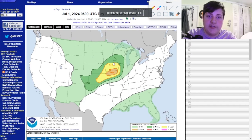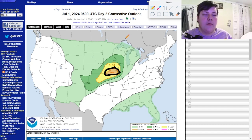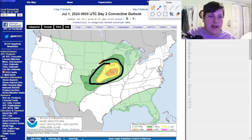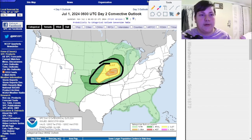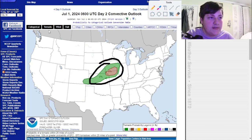Then we get into portions of day two. Day two is somewhat of a more elevated concern for storms. So we do have this enhanced risk of severe weather through portions of Missouri and into Iowa. That is an elevated threat that we've not seen in a while. Then we have the slight risk stretching all the way down into portions of Kansas, all the way up into Illinois. And then you have that marginal risk for those scattered storms continuing to extend down through the Panhandle up into portions of Wisconsin.